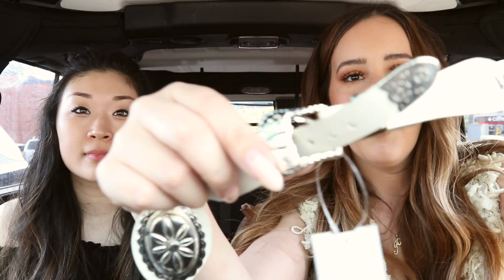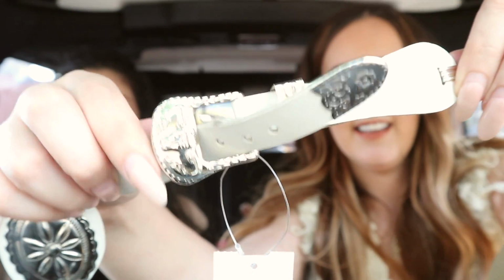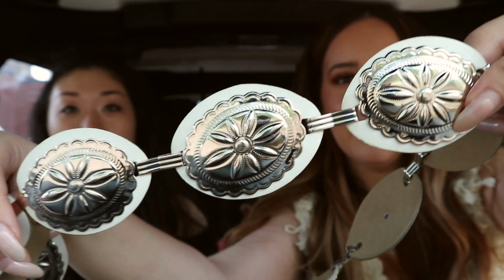This is what I got. We both got one thing and they're both the same color. We were really feeling each other. I got this belt and it's kind of country western. So sick. See, the buckles are like this. $14, which I think is a really good price. I'm just thinking with that white skirt that I got from Value Village, it would just look so good with it.